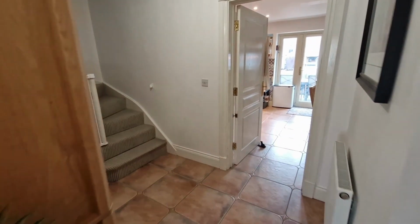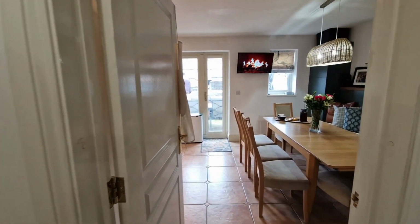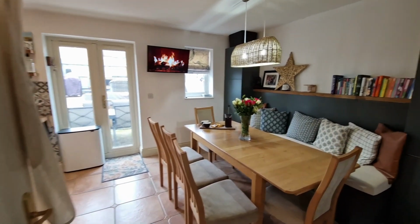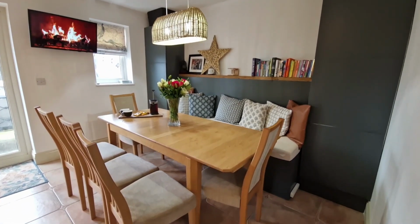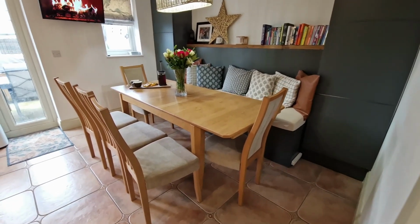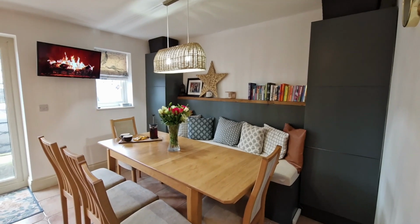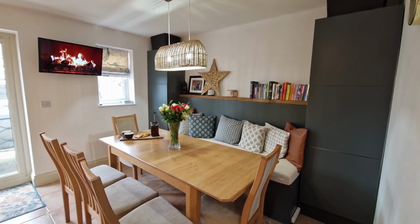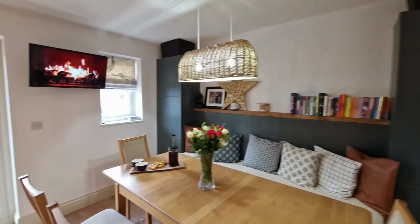Now, this house, as we've said before, is already updated. It's been recently updated, improved. It's really lovely and modern now, and it's got that really kind of nice sort of modern country feel to it. So the kitchen diner is no exception. And the first thing I'm going to show is the dining room end. You can see a huge table in here with a lovely kind of built-in bench unit with 2 very large storage cupboards on either side.